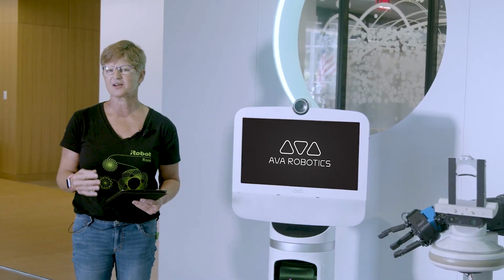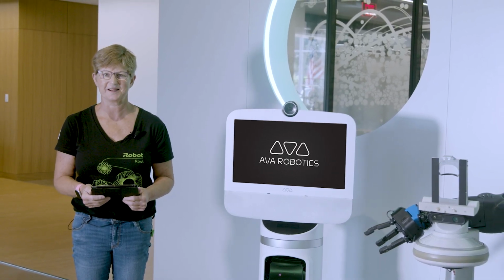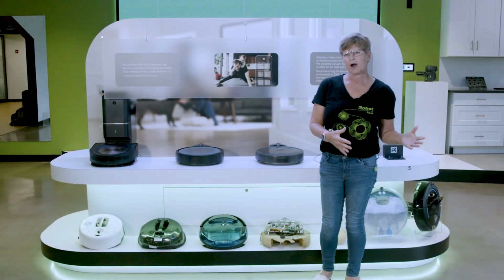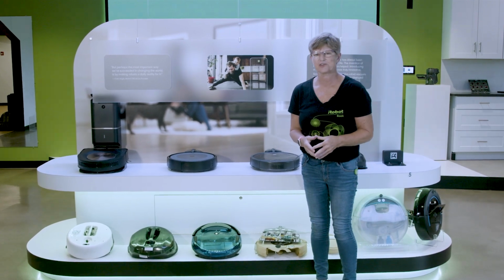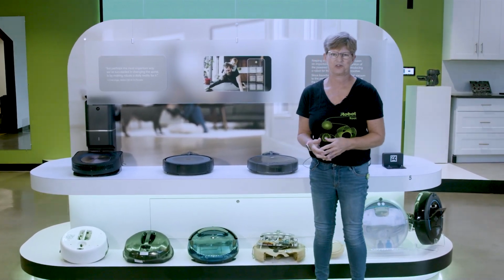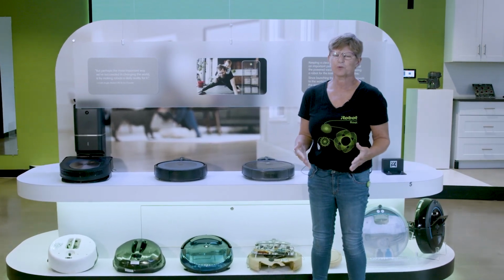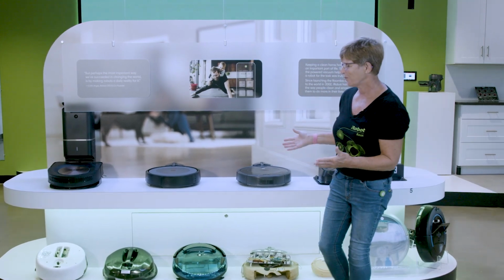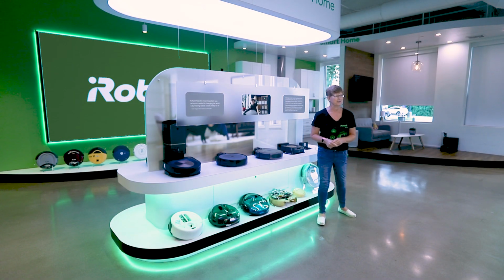But that mapping technology, you can see it today as it's progressed into Roomba and allowed us to do amazing things. So we're really proud of the work that we did in defense and security and other industries through our iRobot history. We would not be here today without that work. But of course, we really want to talk about the work that we are doing today, which is our friend Roomba and other robots that we have for cleaning in your home.